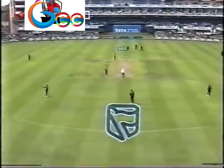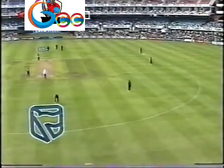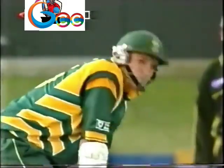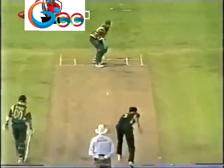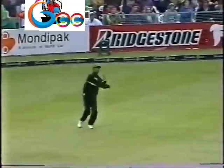Left-handed Graham Smith. 2 slips in position. 3 in the covers on the offside. There's a 3rd man back there. This man is an absolute wizard. They're going to have to master him if the South Africans are going to get close to the score. First ball, and it's runs. And they'll be looking for 2. And they're going for it.